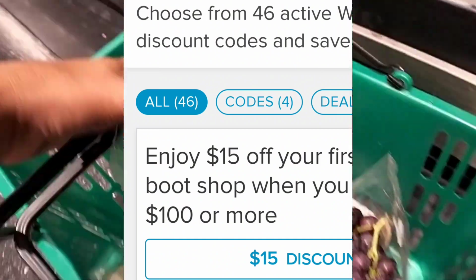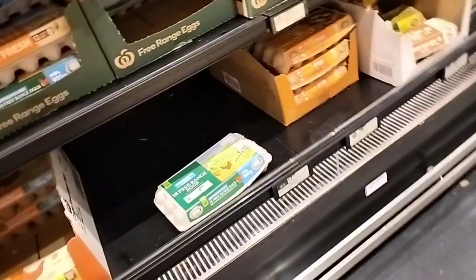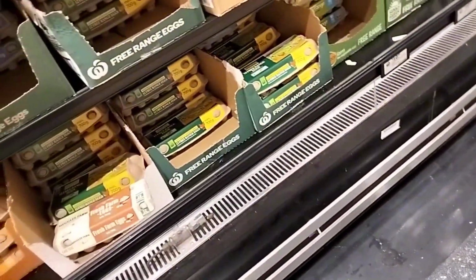And then number five is check the clearance section. The clearance section is in front of the cashier, where you can find discounted items nearing their expiration date. Make sure to check this section for deals on items you need.